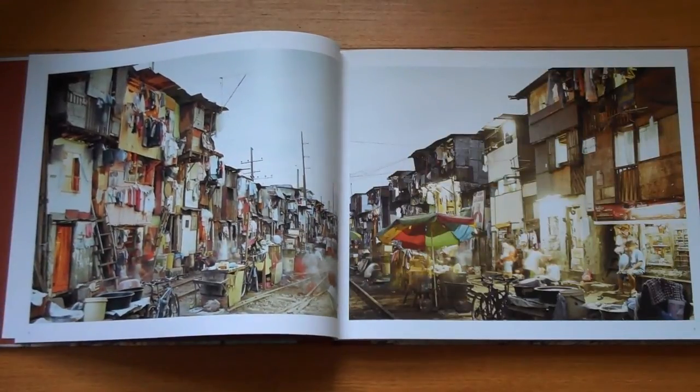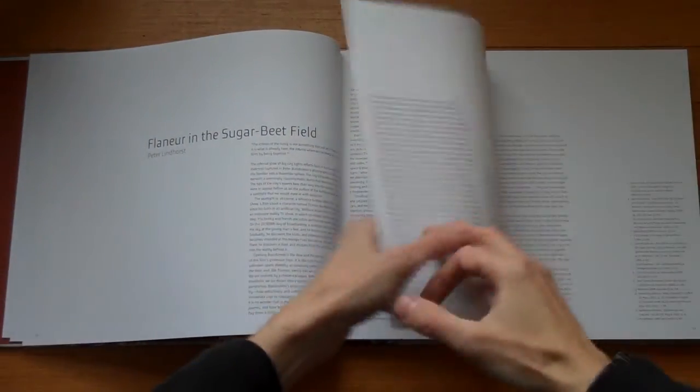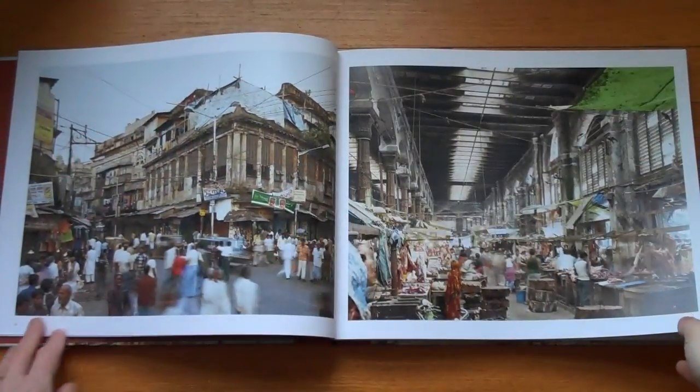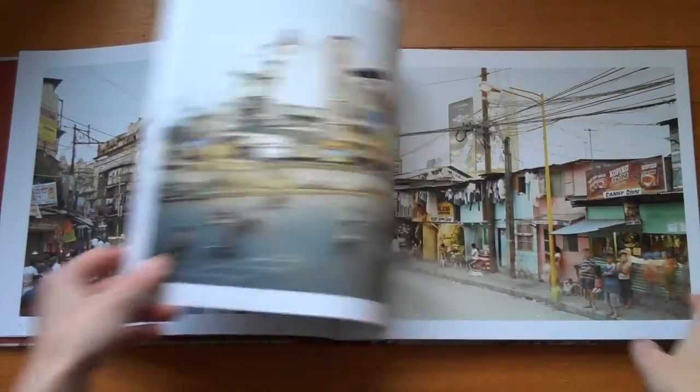Just gonna see what this actually looks like on the screen. I can actually see most of it. Okay, so there's an essay here. About this for a second. Right. And this is what you get.